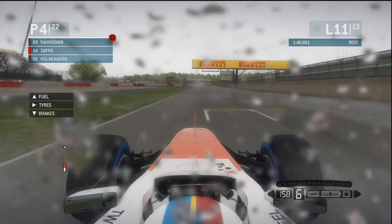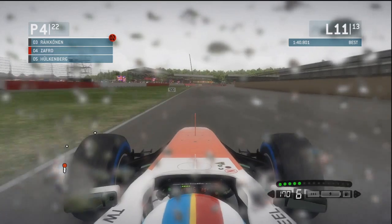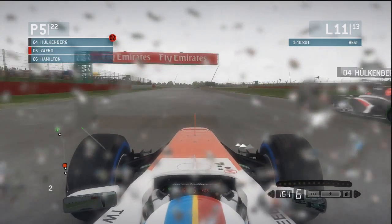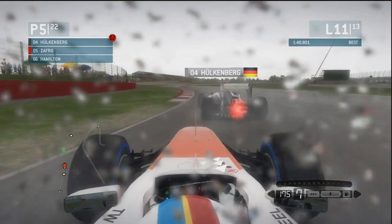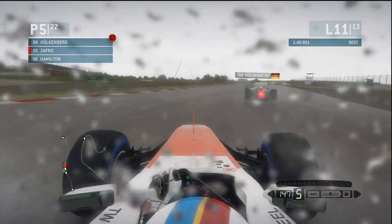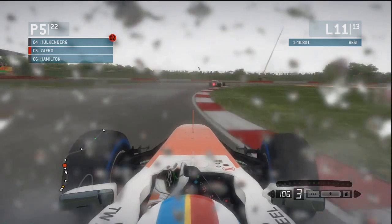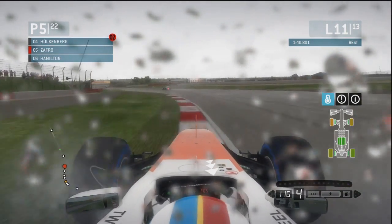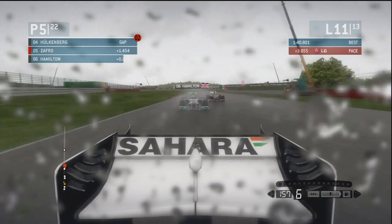Literally no grip. Let's chuck it into fast fuel mixture here. I'm happy for Hulkenberg. No, that's Raikkonen. Sorry, I thought that was Hulkenberg in front, but now Hulkenberg is in front. It's a bit weird how my tyres have just suddenly died, but that's that.